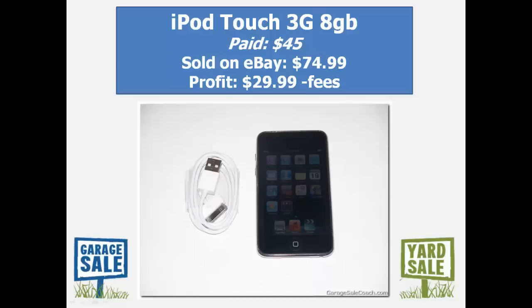Oh, this was actually an iPod Touch, not an iPhone. I don't know why I said 3G. I can't remember which one it was. It was an iPod Touch. So they still have value, though.